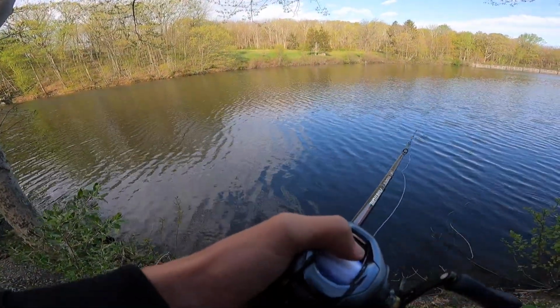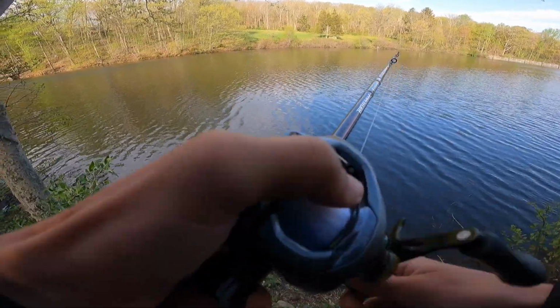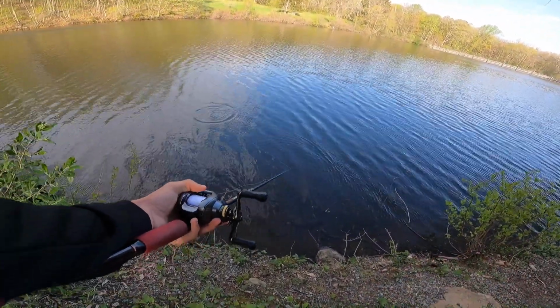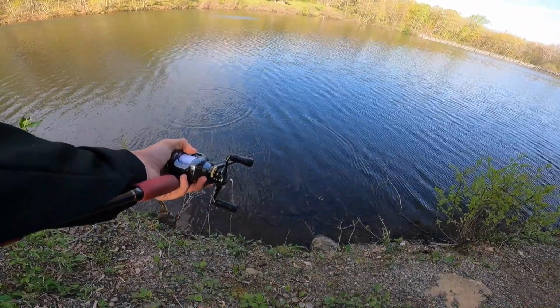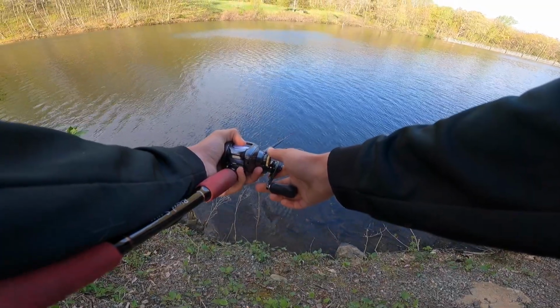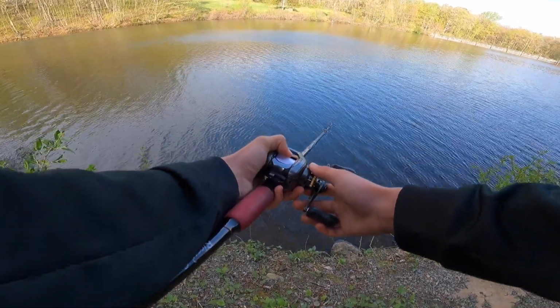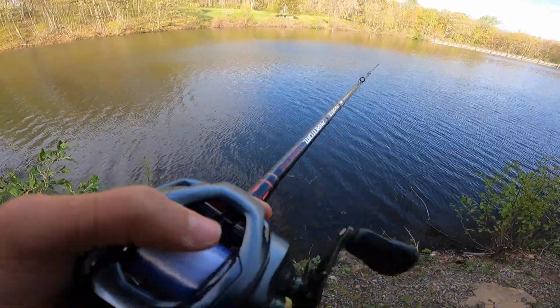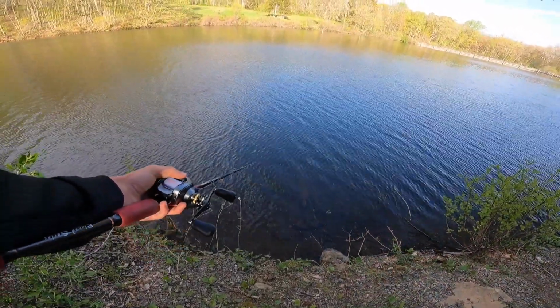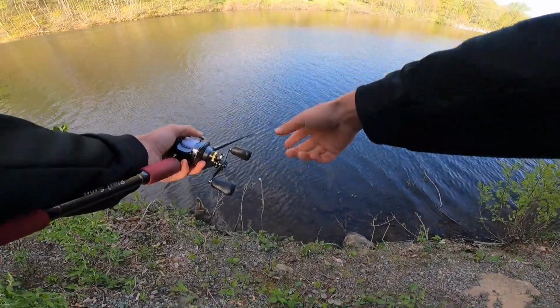Oh my God, there's a fish right there. Oh, that's a big fish. Came up right to my jig. This water is so hard to see into. Dang it. He was right up shallow. I mean, he followed my jig in.